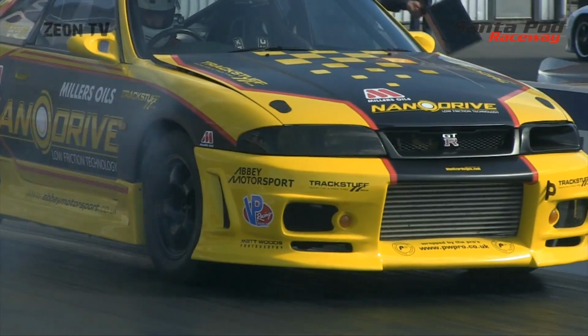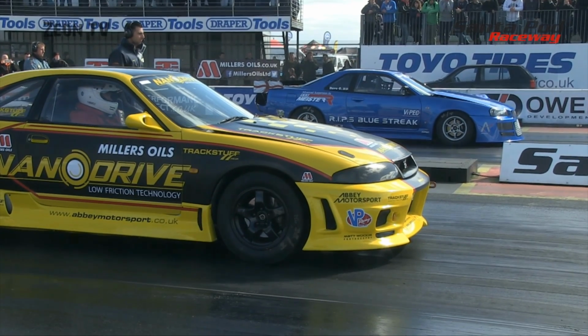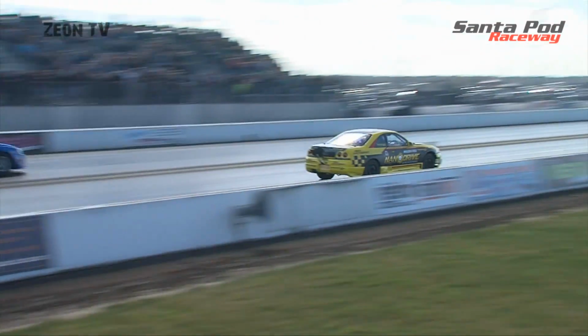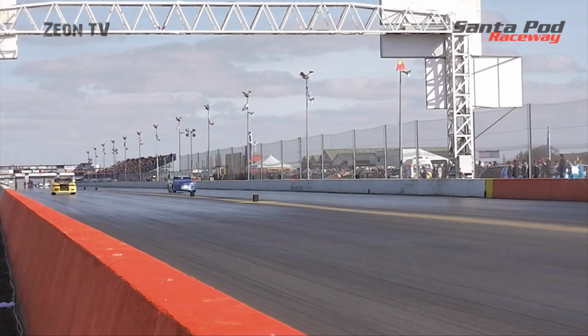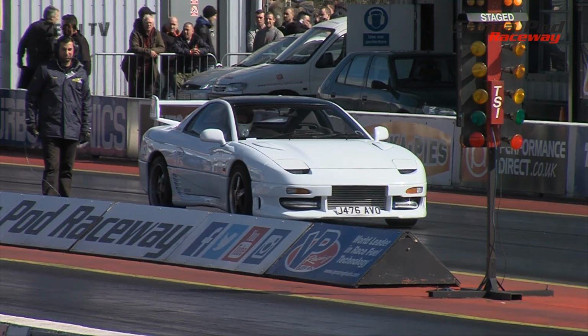Final qualifying session, and Jeff will be wanting to at least get into the 8s today. And in the left lane, it's David again, this time with a fully charged battery. Well, Jeff's away first and flying off down the line, but David's hauling him in, and as they head up to the line, it's neck and neck, and they cross the finish line dead even, and no 8-second run for Jeff this time out.